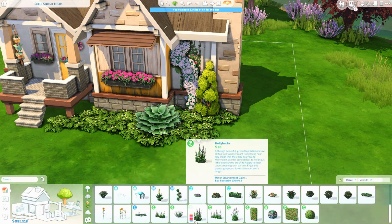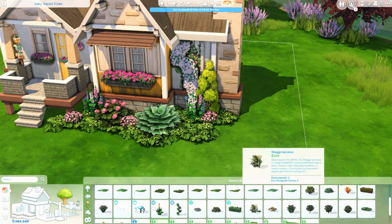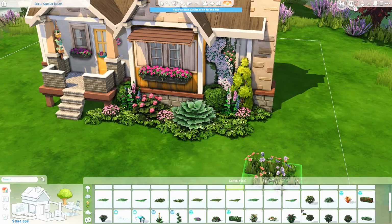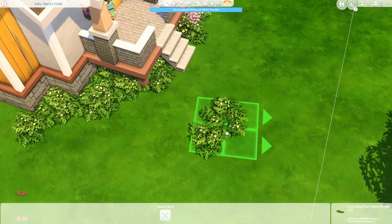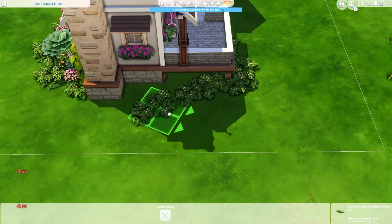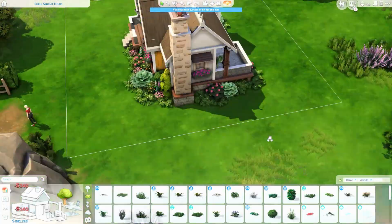So now I'm just starting with the landscaping. And of course, I'm using a bunch of stuff from the Romantic Garden Stuff Pack because I'm using that all the time, I think, because it's just so amazing. I really like the flowers and the plants. They all have so many amazing swatches, including many colorful ones, and the neutral swatches are amazing too. So if you are looking for a pack for more landscaping options, then definitely get that pack because it's amazing.